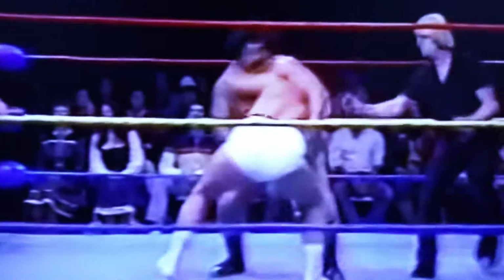Russo makes the tag, moves into the ring. Wrestling 2 catches him coming off the ropes. And Wrestling 2 now brings him up, full body slam. Very strong. Very strong. Near fall for Wrestling 2, count of 2. Referee Scrappy McGowan watching carefully.